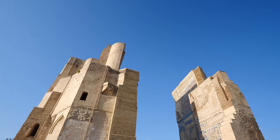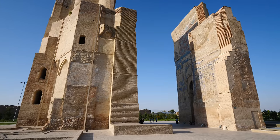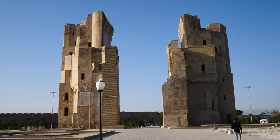For me, what it feels like is that it was obviously a gate, but it's a watchtower as well. So it would look over, see if the invaders are coming, especially because it was double the height. So from double the height, they could look over the entire valley here and see everything.